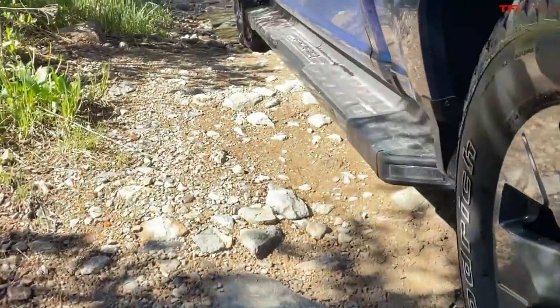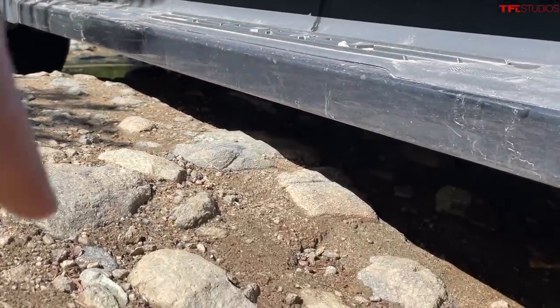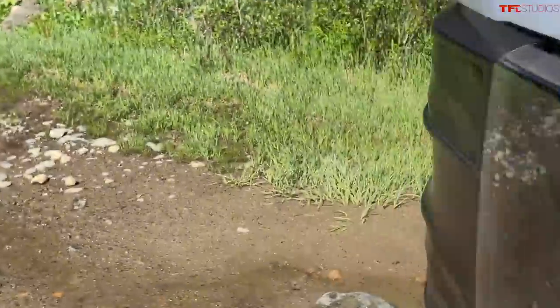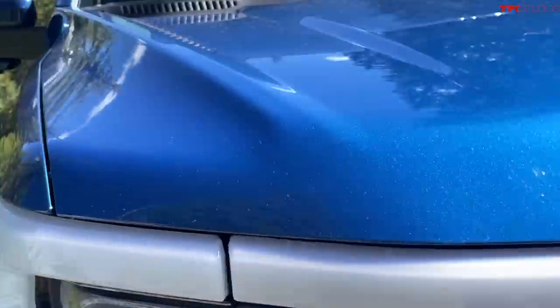One of the issues, of course, is the side steps on this vehicle, but I'm not quite sure. I think we have a little bit of clearance to the side step. We might actually be hitting underneath the vehicle, and we're not quite clear of this obstacle. Your stick is making this hard here, Dad. Anyways, I think we are on the underbelly is what it feels like to me.